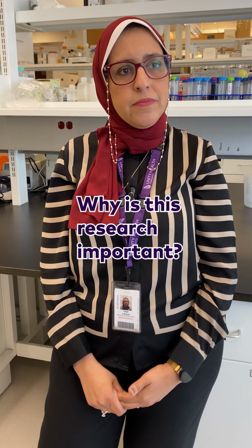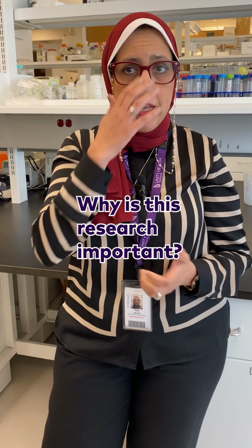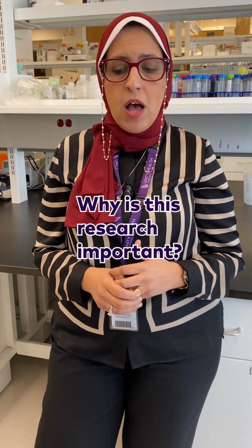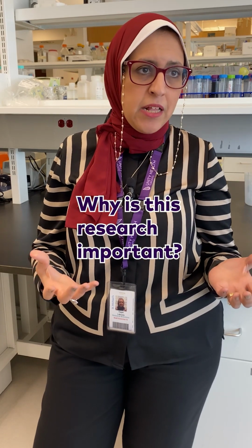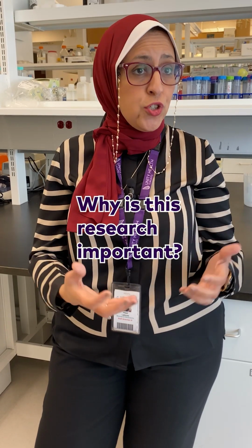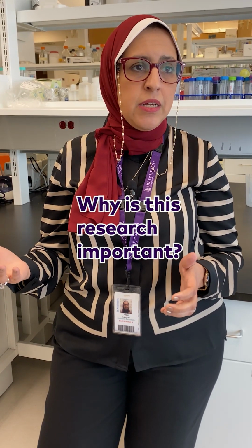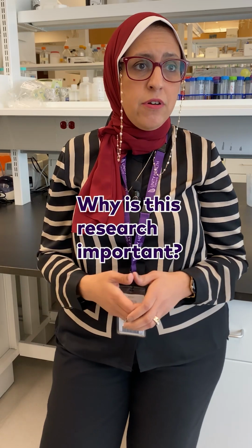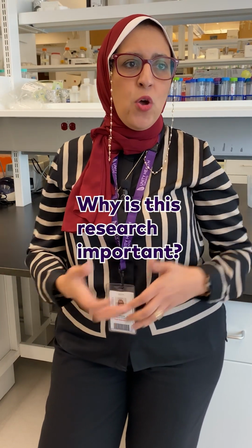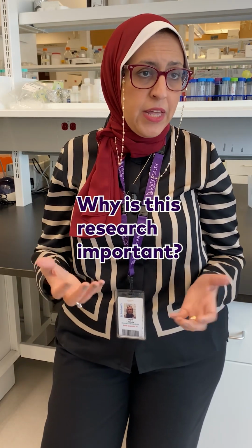Why is this research important? Right. So, I described the technologies that we used, but I haven't described why we're using these technologies. So, our lab is passionate about women's health. We tend to use these technologies in order to serve the underserved women. So, women's health has traditionally been lacking funding for such research, and we have always assumed that whatever works for men works for women. And this is not the case for sure, and that research has proven that.